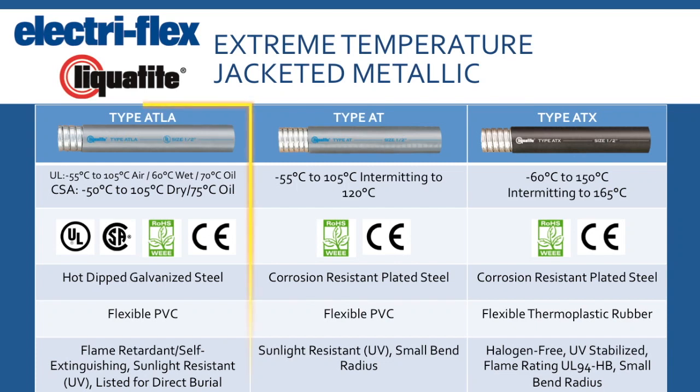Type ATLA offers UL temperature ranges of negative 55 degrees Celsius through 105 degrees Celsius. It's UL listed, CSA certified, RoHS and WEEE compliant, and CE compliant. Its core is made from hot-dipped galvanized steel, and its jacketing is a flexible PVC. Some key benefits of type ATLA include self-extinguishing characteristics, sunlight or UV resistance, and it is listed for direct burial.